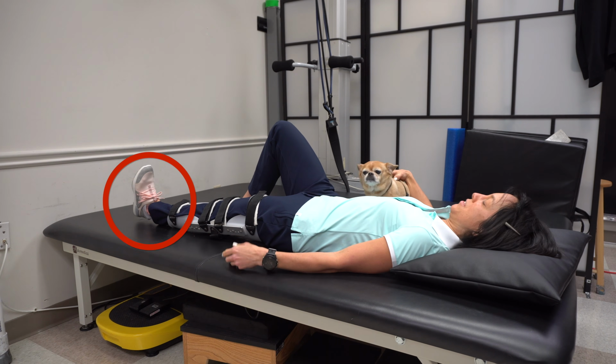So when you're trying to get your heel down, you're trying to lift your foot up, what's gonna happen if you're in that flexor synergy pattern is your knee's gonna wanna bend. So you need to lock that knee out straight, even if you have to physically put something on your knee to keep it straight and work on your ankle flexion in that position.